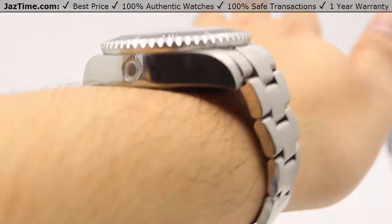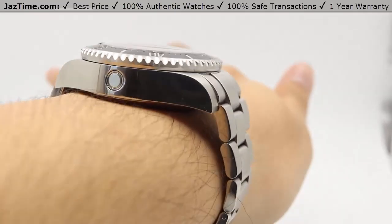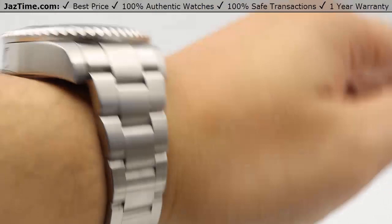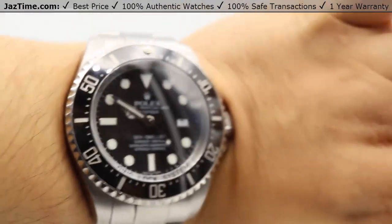Very high profile, as you can see. It sits very high off the wrist. Probably wouldn't fit under suit cuffs, dress cuffs very nicely. It is still a very nice sports watch, as you can see there.